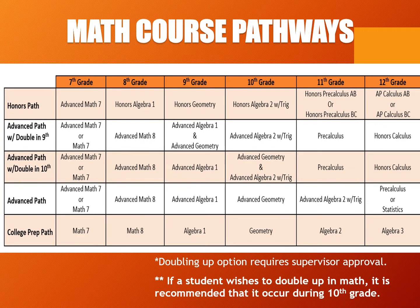So the most frequent question that I get from 8th grade parents and 8th grade students is, how will my ninth grade math placement affect my 4 years in high school? And it's a great question, and I'm hoping that this table will clarify or help clear up some questions. So we have three paths that our students most commonly take: the honors path, which is the top row, the advanced path, which is the second to bottom row, and the college prep path.